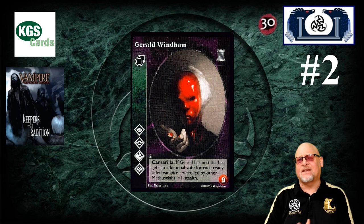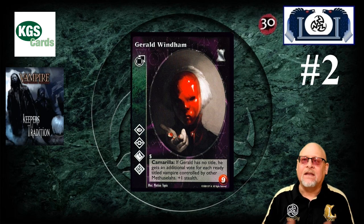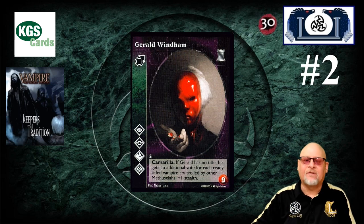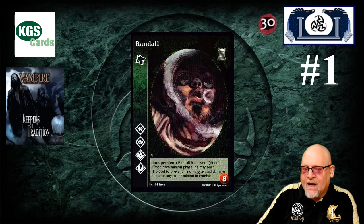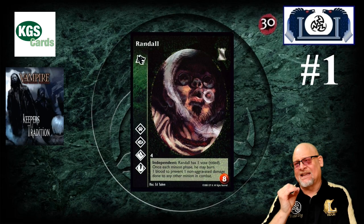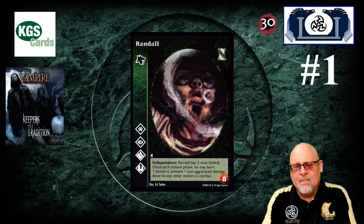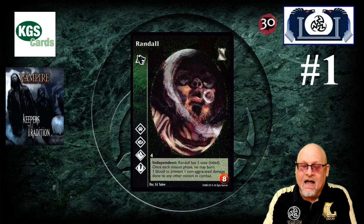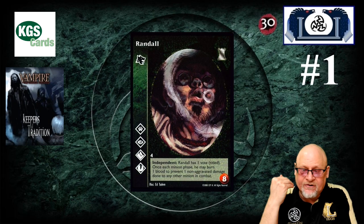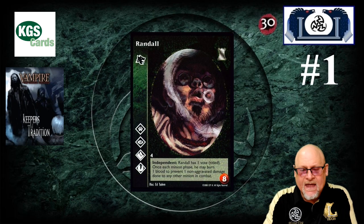Now this one you might be thinking, okay, well, if you're the Water Dog, this is the guy you play with, and I play with Randall. Okay? Randall is my favorite vampire from this set. He is an 8-cap, Gangrel, Independent, big paw, big eye, big mountain, big cat's eye. And so he's got those Gangrel disciplines. He's got them all at superior. And then he's got some cool special. Randall has 1 vote. He is titled.